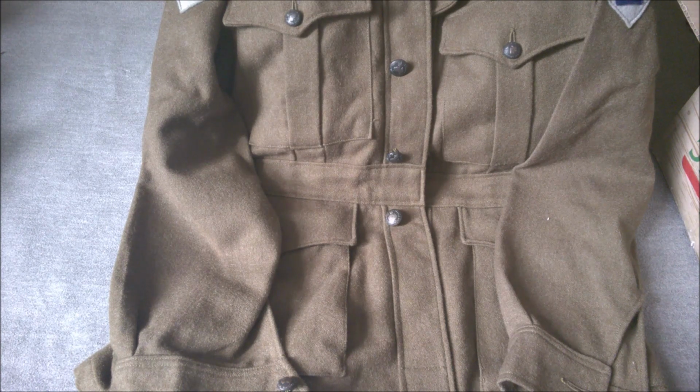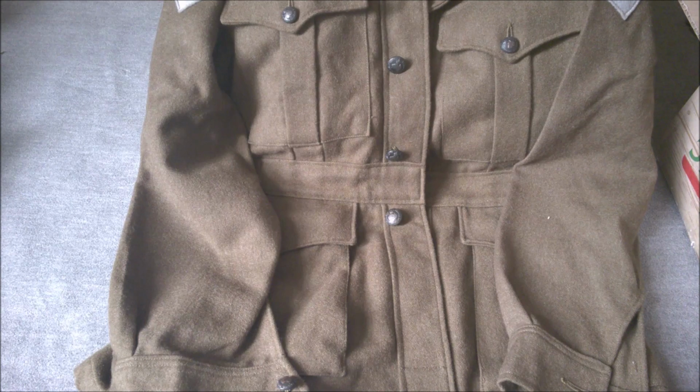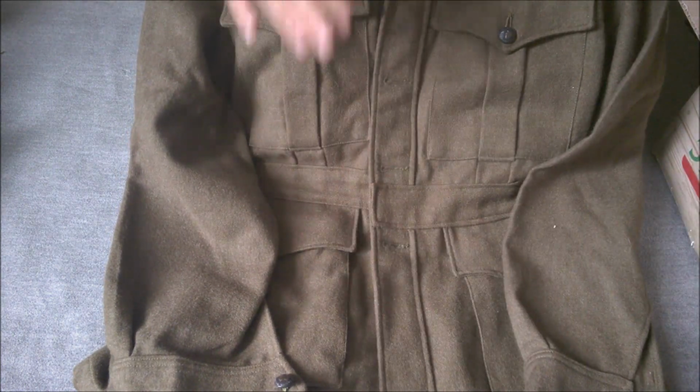This is 2nd 14th Battalion. The unit history I know a little bit of. I believe they're out in the Western Desert and then returned to Australia in '42, I think. So that's absolutely wonderful. I'll have to try this on later, but it looks like it will fit. So thank you very much for this, Kobe.